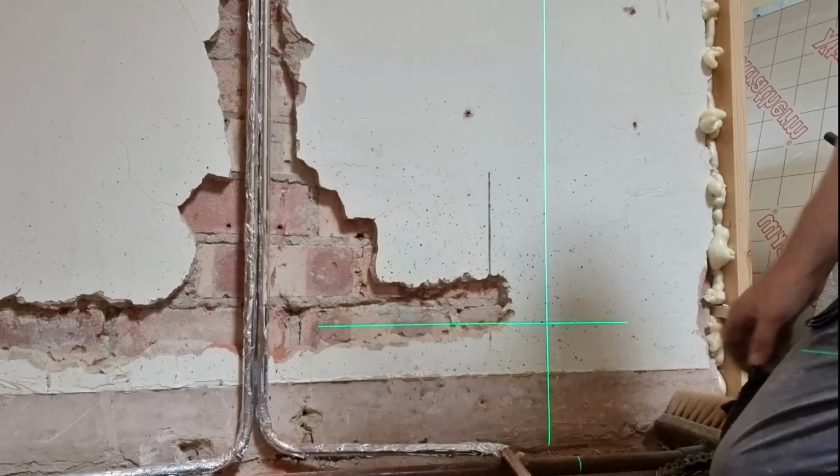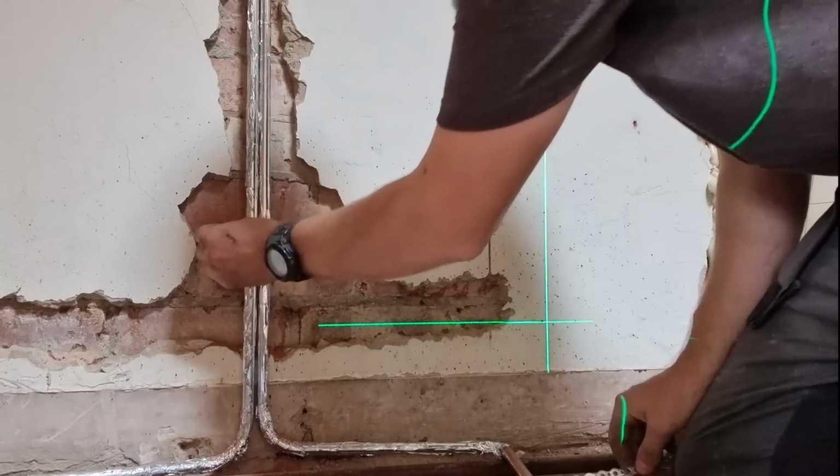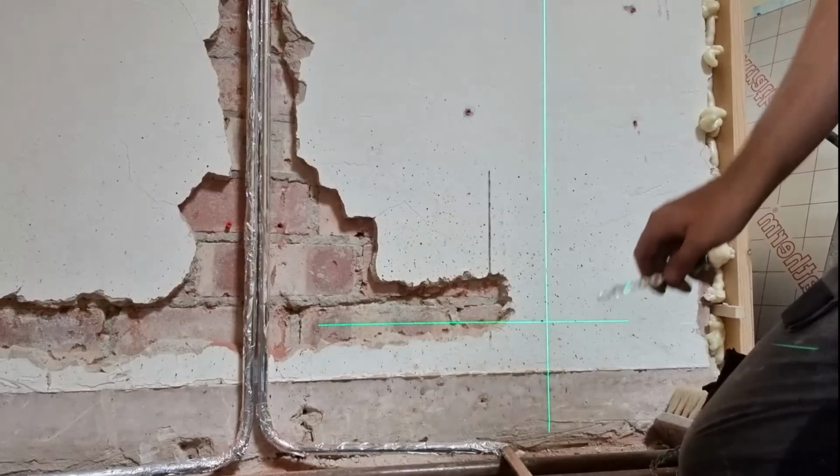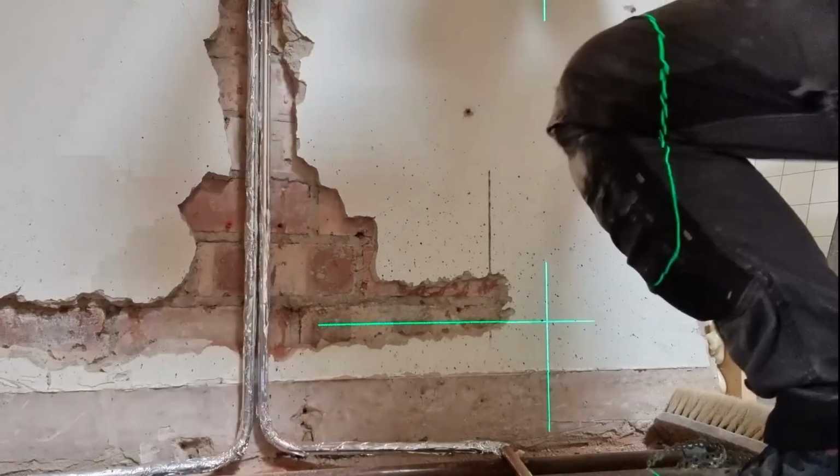Alright, we'll see if we can get these pipes strapped up at the bottom. All I'm using is strap banding. So drilled a couple of 6mm holes, or 5.5. Where's my hammer? Hammer's on top.